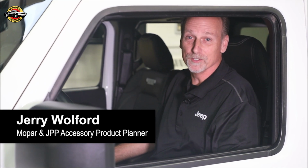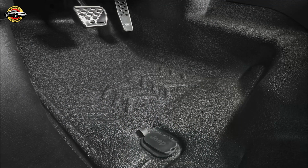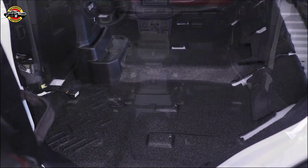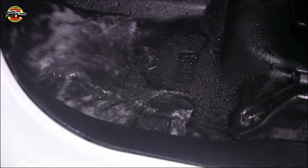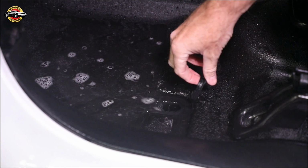We're here today to introduce you to a couple of innovative new products from Jeep Performance Parts that'll help you weather the environment inside your vehicle. The JPP heavy-duty floor system, built for Jeep Wranglers, is a multi-layered construction offering thermal protection, sound dampening, and a rugged interface for any potential situation. Maybe the best feature is the designed-in water drainage system that makes use of the integrated floor drains.